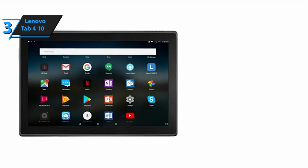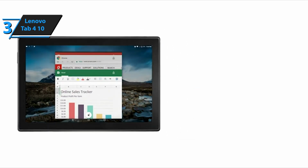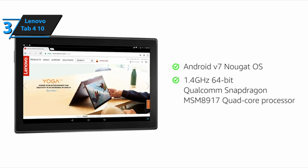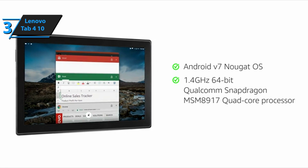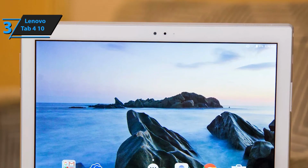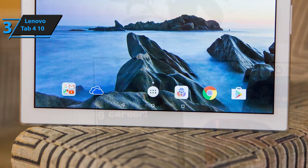In terms of main specs, the Lenovo Tab 4 features 2GB of RAM and Qualcomm's quad-core Snapdragon CPU, 1.4 GHz per core. It's certainly not the most powerful tablet out there, and its operational speed leaves some room for improvement. Be that as it may, it's still leagues away from being weak and sluggish. In fact, it's stronger than most similarly priced models.